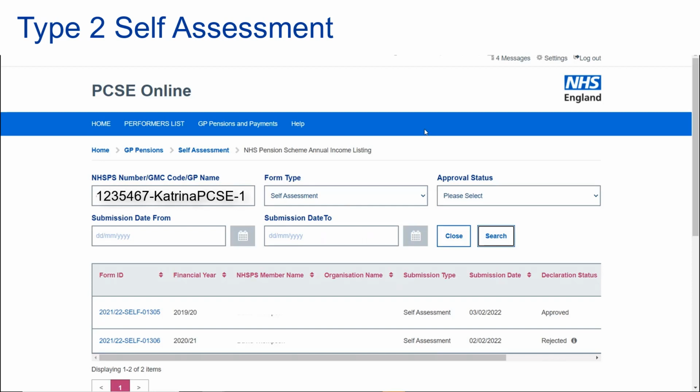As you can see, very straightforward process and much easier than completing a paper form and sending it in by the old method. Thank you.